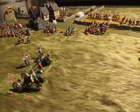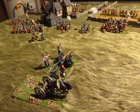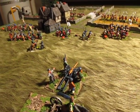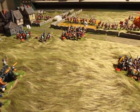So I'm looking forward to trying to find some guys that will help me playtest the rules, instead of just doing it solo, by having more interaction with that, and getting input that way.